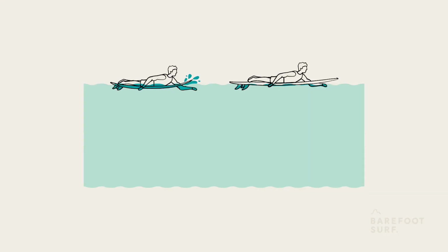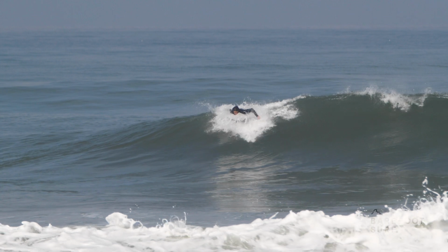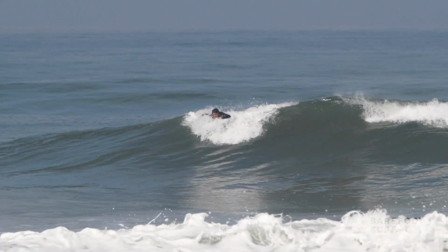In addition, small surfboards don't float as much. This means more of the surfer's body is underwater on a small board compared to a bigger one. More body underwater equals more drag, leading to a much slower paddling speed. This makes it much harder to catch unbroken waves.